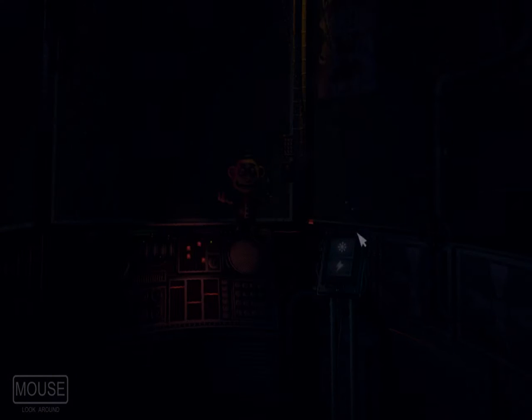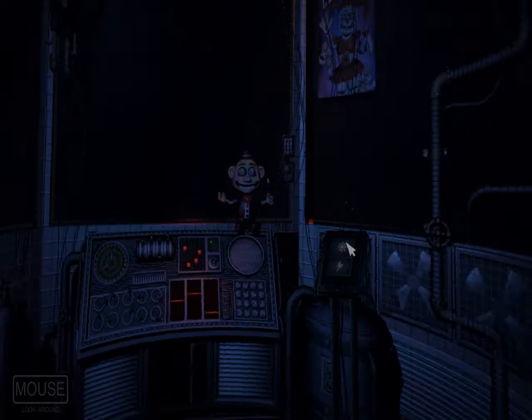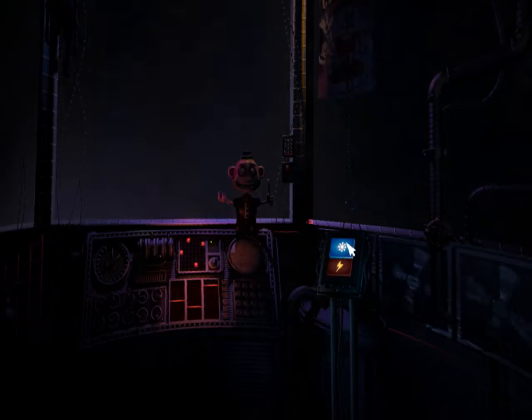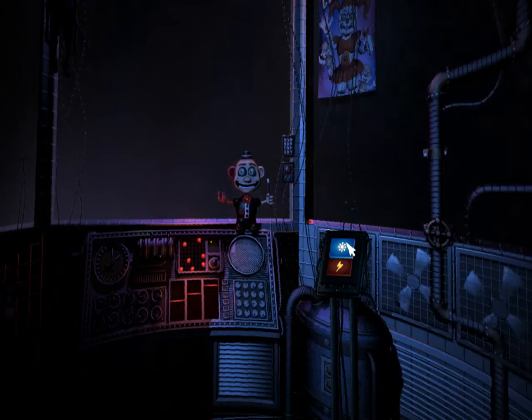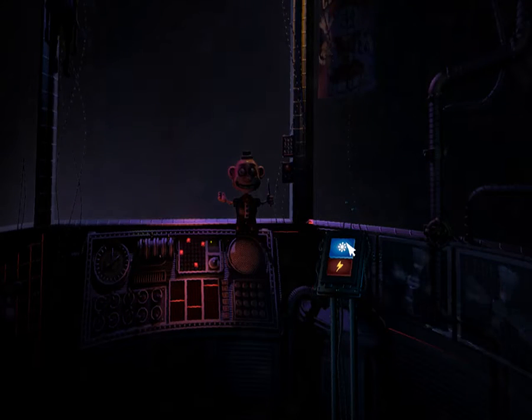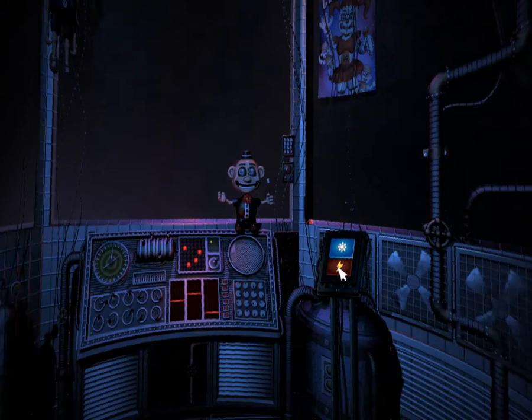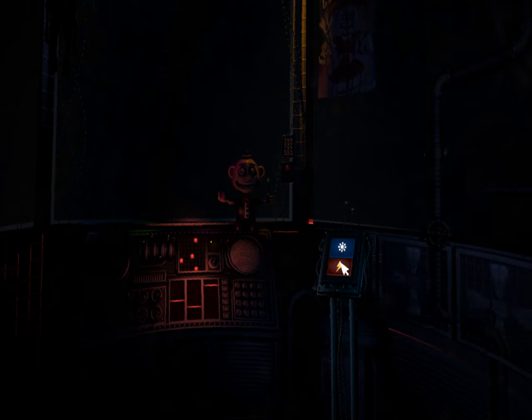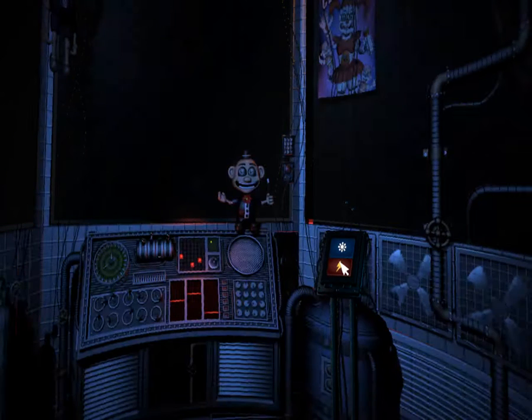On the other side of the glass is Circus Baby's auditorium. Let's check the light and see what Baby is up to. Looks like a few of the lights are out, but we can fix that later. Let's encourage Baby to cheer up with a controlled shock.